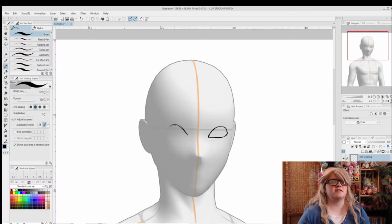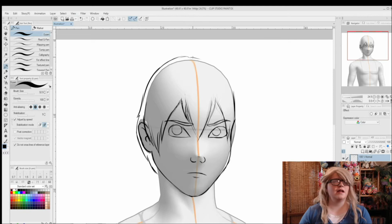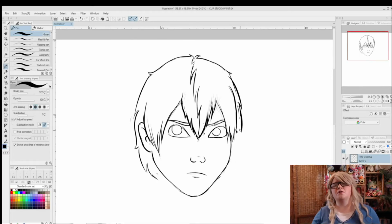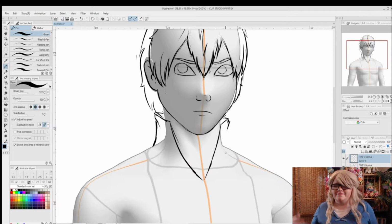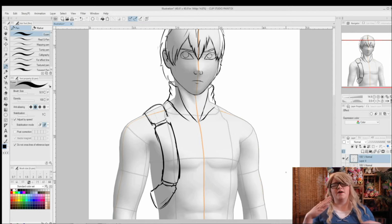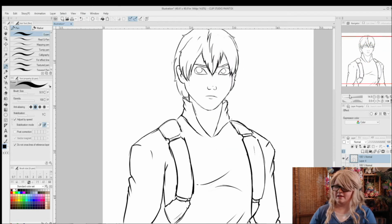So today we are gonna start off with a boy that I honestly don't know anything about. I've never seen the show, but I know a lot of people really love it. I am drawing Todoroki from My Hero Academia. Why? Because he's cute. I know so little about him besides he's like half fire and half ice, and I think he's a little moody, but then he's got that scar on his face, and I don't know why.